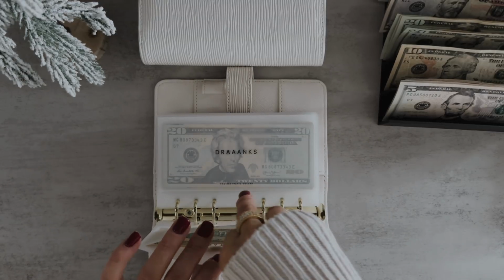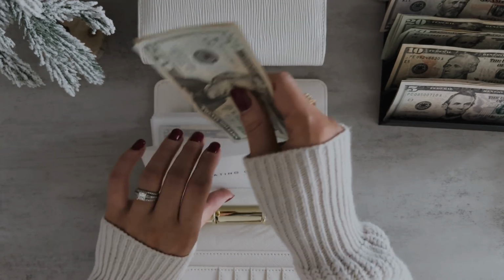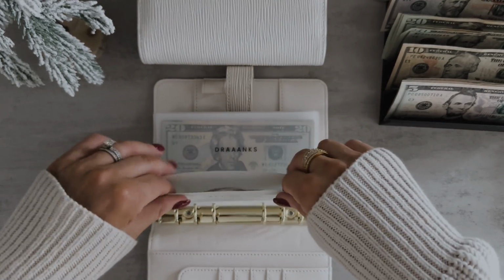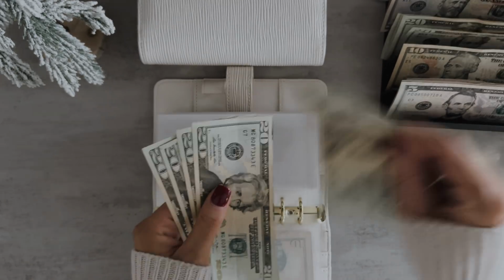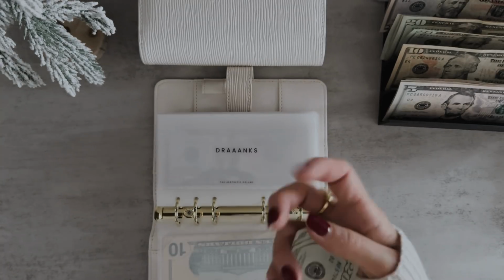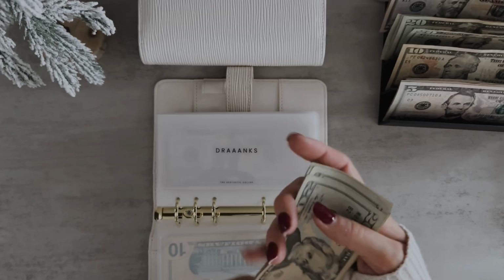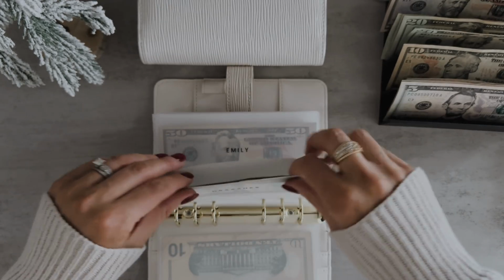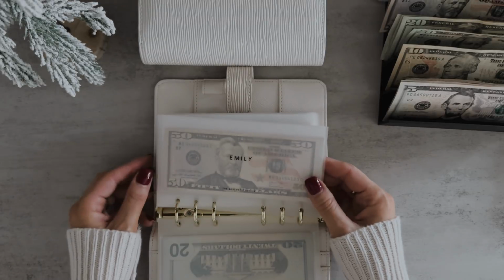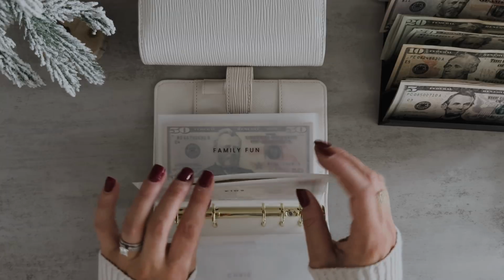So eating out, I budgeted 40, so I'm going to put 20 in here because I already put 20 in my wallet. Drinks is getting 40. So 20, 40, 60, 80, 100, 120 in drinks. My spending cash and Chris's spending cash just get stuffed at the beginning of the month.